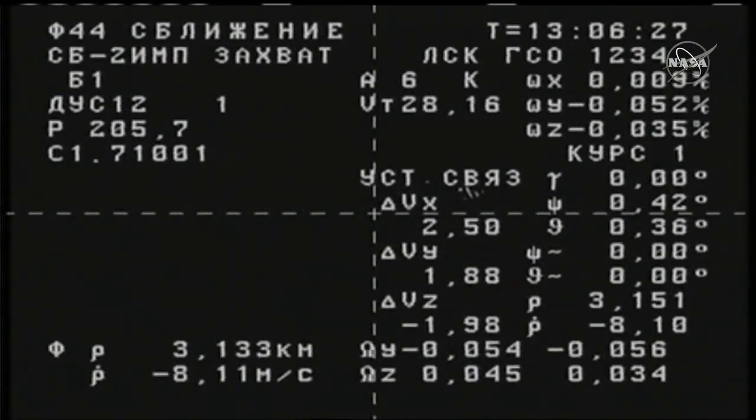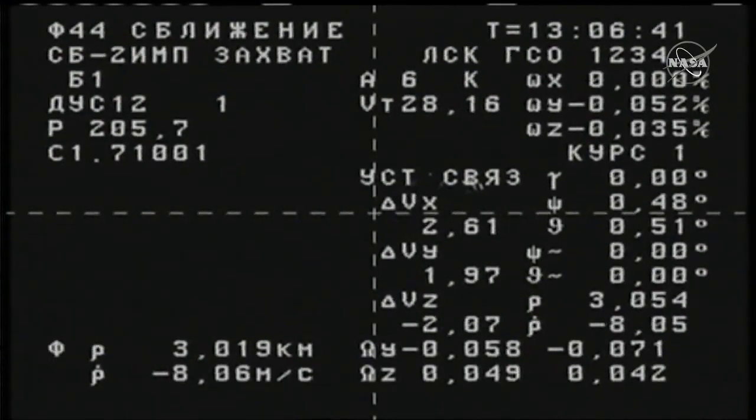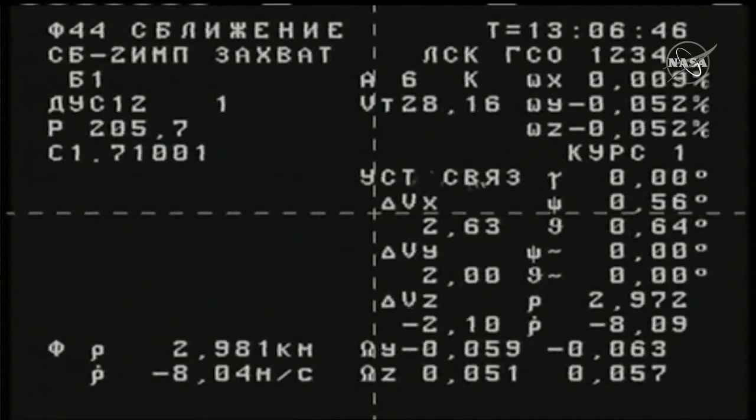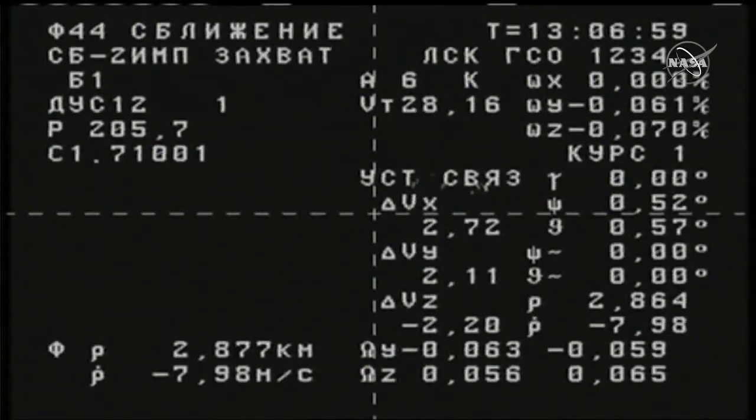Stand by. And this view from the Progress vehicle itself, you can see those two numbers at the lower left-hand section that I was talking about a little earlier. Visual on the screen now. 3.031 kilometers on the left-hand side, and that's the distance separating the Progress from its destination at the International Space Station. And the number right under it shows the rate of closure, and Progress is closing in at a rate of 8.02 meters per second.